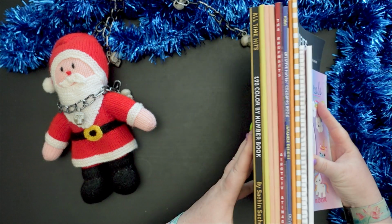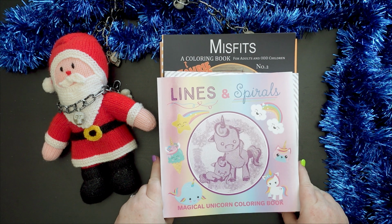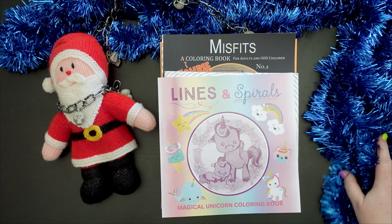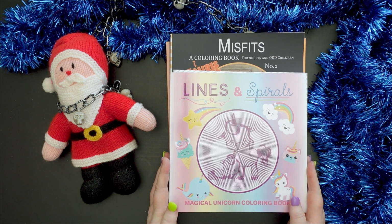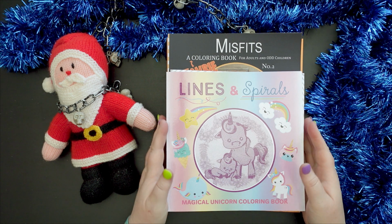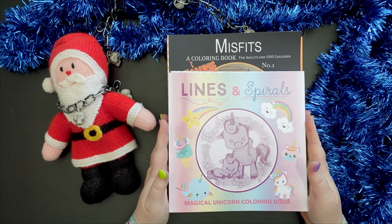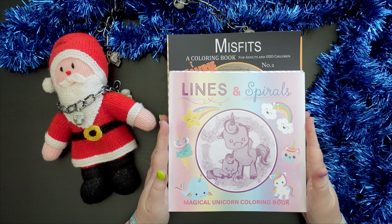Anyway, so these are the books I got for my birthday month. Not all of them came on my birthday. Some were purchased by me and others were purchased by Terry, my husband, who also has a channel here on YouTube called Terry Talks Movies. But we're not here to plug his channel. We're here to talk about my colouring books.